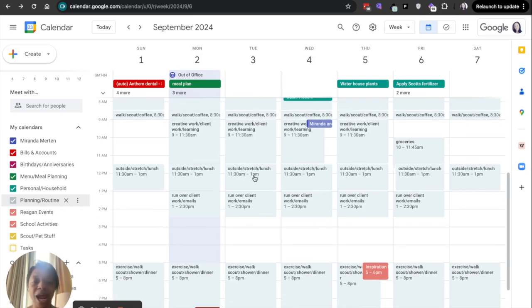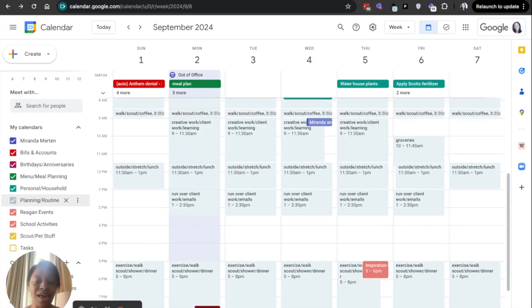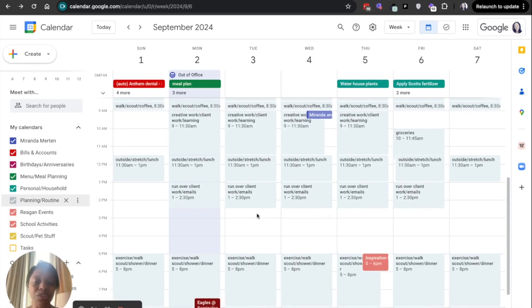Then about an hour and a half, I give myself to stretch, get up, take a walk outside, get some sunshine, get some lunch. And then right after that, I'll do some email work, social media, running into over client work if there were a lot of client work or things that I still have to work on, that's when I will do that time.